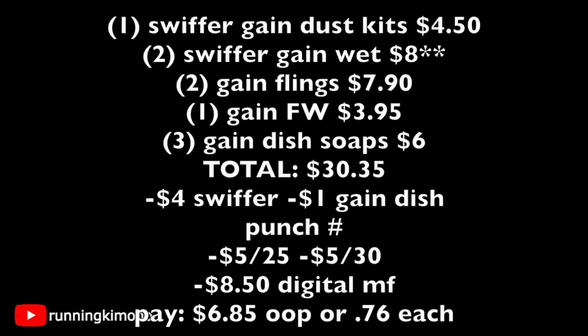Okay, so the math for this one, we have 1 of the Swiffer duster kits for $4.50, 2 of the Swiffer wet packs. They are also $4.50 a pop, but let's not forget we're getting $1 of instant savings. It's $1 when you buy 2, so I'm accounting that right here, okay? 2 of the Gain flings at $3.95, which is $7.90. 1 Gain fireworks for $3.95, and then 3 bottles of the Gain dish soap, $2 a pop each, so that's $6. Adding all of this up together with the instant savings, that's $30.35.